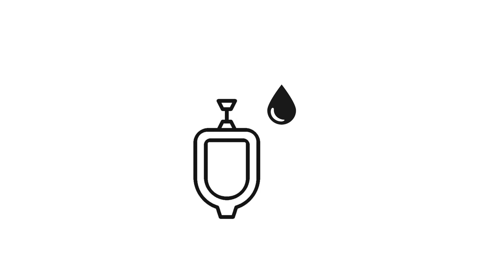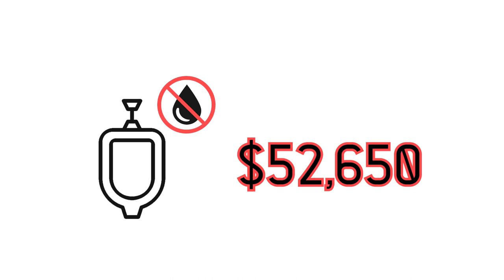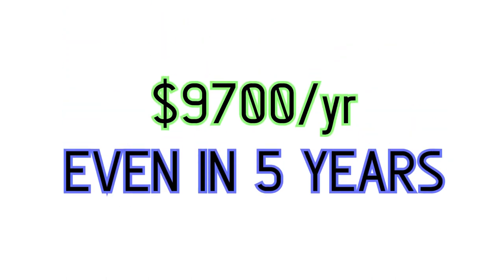Replacing the 81 flush urinals with hybrid urinals would cost approximately $52,000. The hybrid urinal's highly efficient design means its maintenance and cleaning costs are significantly less than those of the conventional urinals currently in place. The reduced water consumption and maintenance costs translate into savings of $10,000 each year, which means installation costs would be entirely recouped within 5.4 years.